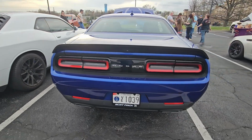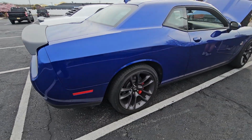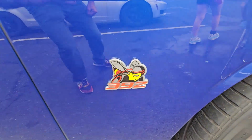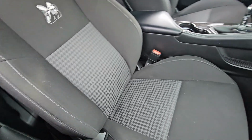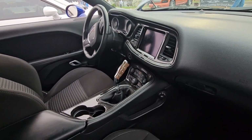I don't know if I talked much about this blue Dodge here, but this is the Scat Pack. It has the Scat Pack symbol there, and check it out on the seats too. You've got that Scat Pack symbol on the seats as well, and very sporty seats here. Oh, look at that, you've got the exposed carbon fiber. Let me grab it from the other side.